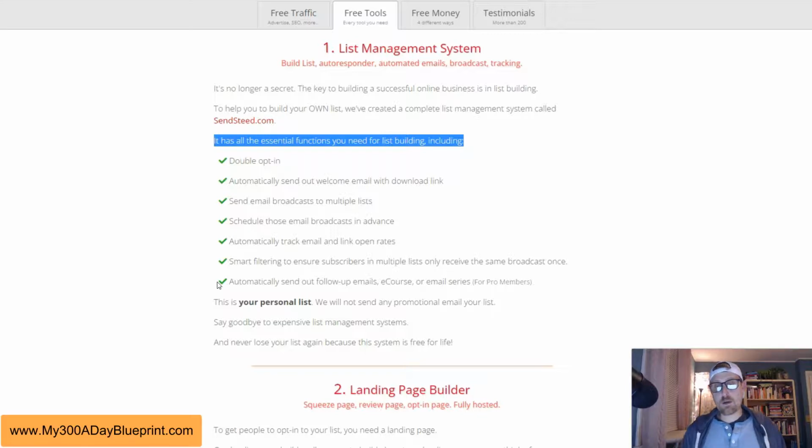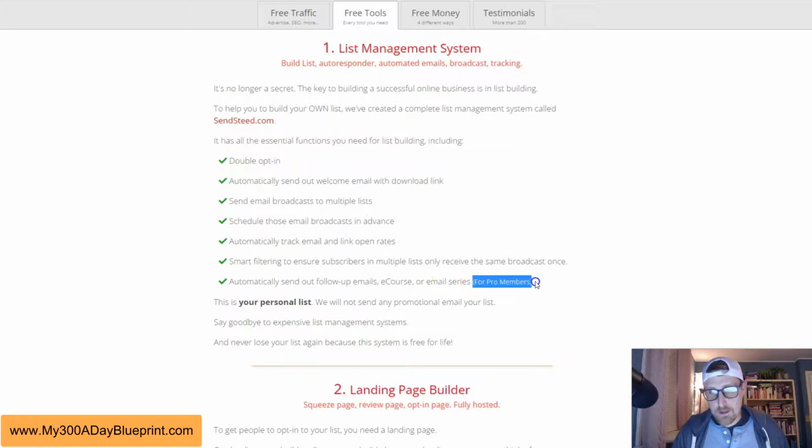All right, now this is for pro members, as it says right here, which I'm a pro member. It's $20 a month, and it's super worth it, okay? But you can use everything else for free.